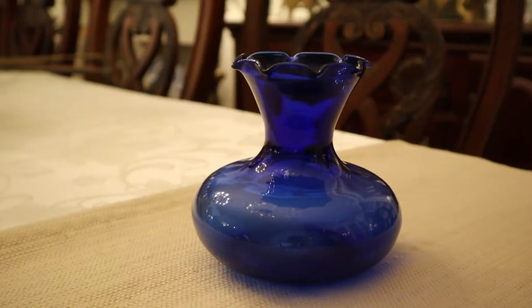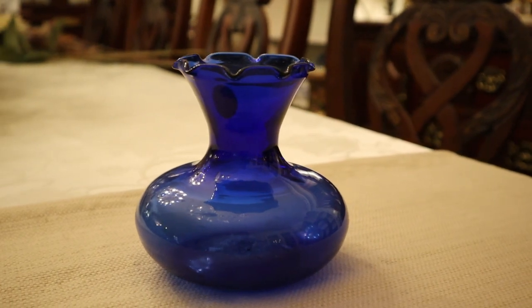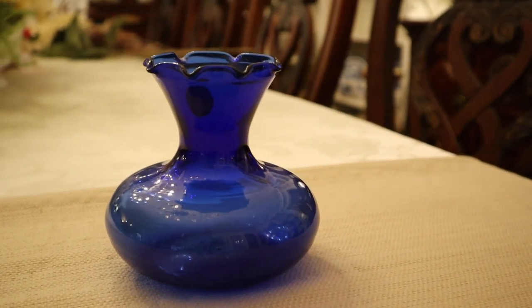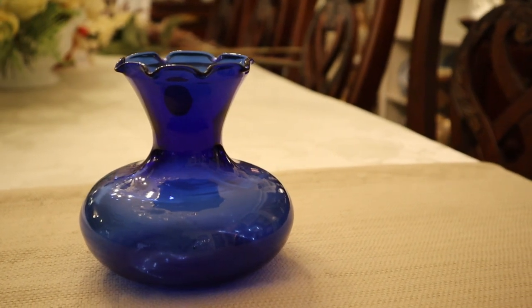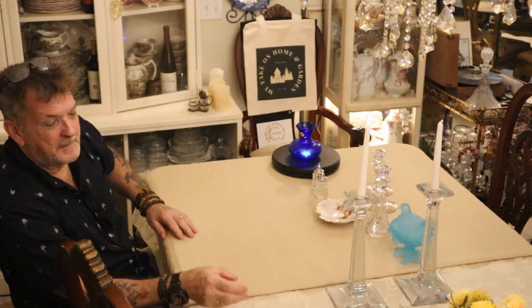Cobalt blue, you know we got some here in this house. Gotta have it. This is a beautiful vase. EAPG, maybe 70s. Love the size. Look at the color here. Real deep, rich cobalt blue. And we talked about that. In the Depression era, they were not deep and rich. They were rather light. So this is not Depression. It's after. I put this vase between late 50s and late 70s, right in that window.